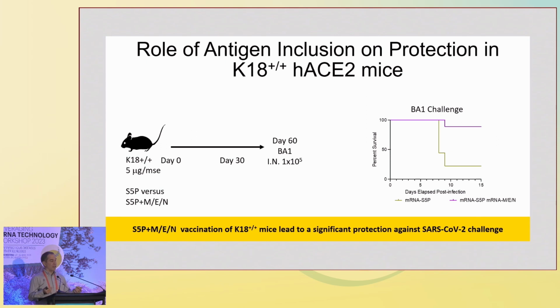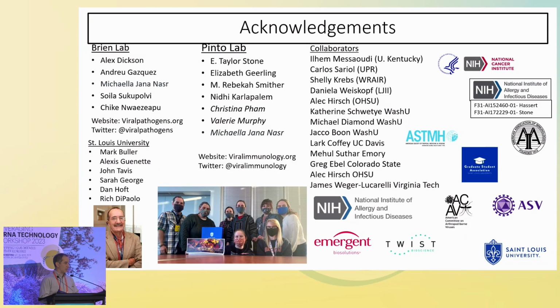So really, we wanted to compare if we have the S5P vaccine and we challenge with Omicron, or this S5P plus this addition of M, E, and N as additional vaccine antigens, can we increase our ability to protect? And that is exactly what we saw. Like I said, I just want to repeat, we're not sure yet if we're really getting true VLPs. So this right now is just to the point of increasing the number of antigens delivered, expanding the immune response, and seeing an increase in protection using this K18 model.